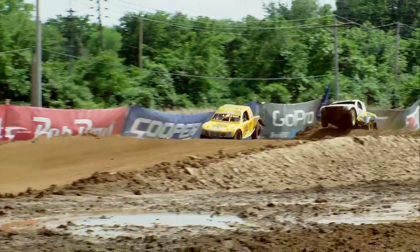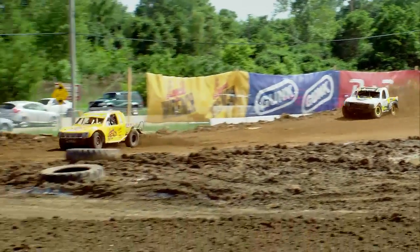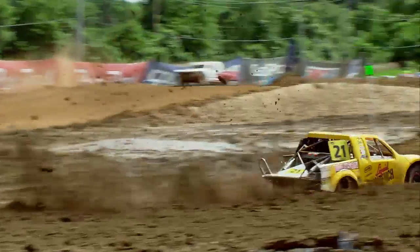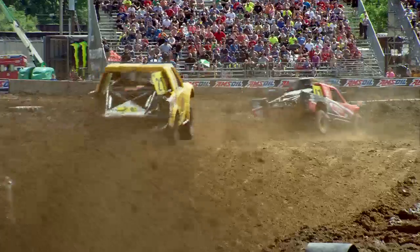Oh, and Matag, he had to cross-run a little bit there. Oh, and he still hasn't straightened it out. Just keep your foot in it. Right. Man, he alligator-tailed his way all the way through that straightaway.